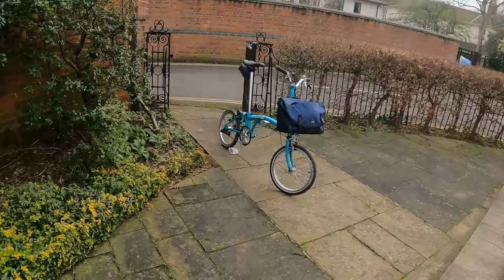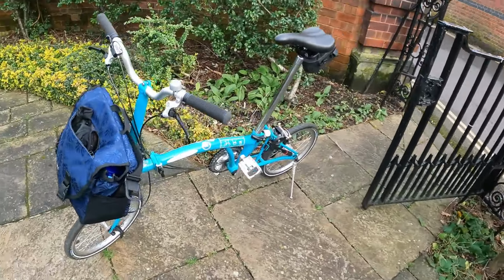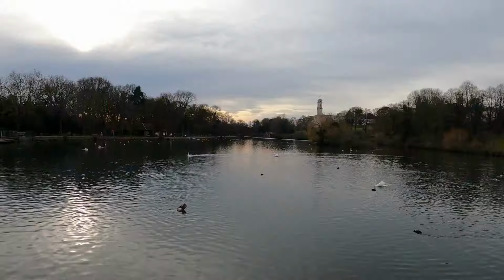Right, B75 is looking good, riding extremely well, dead impressed with it. Let's carry on.